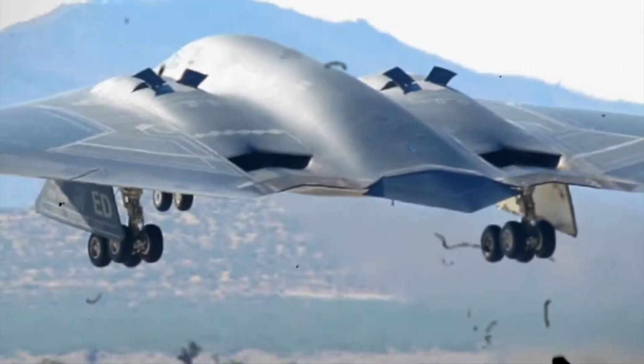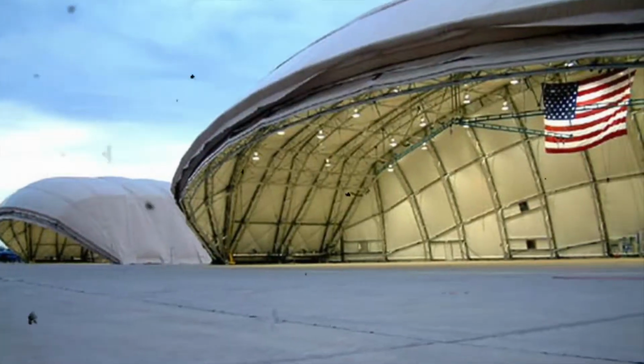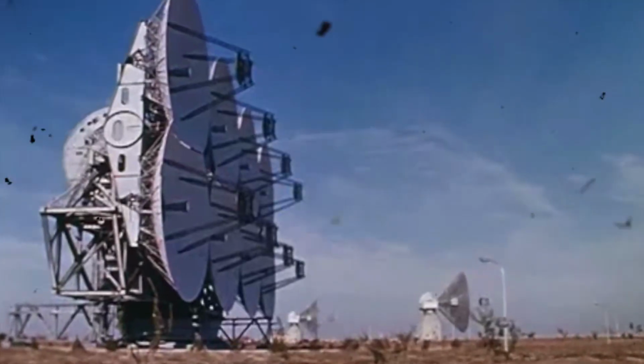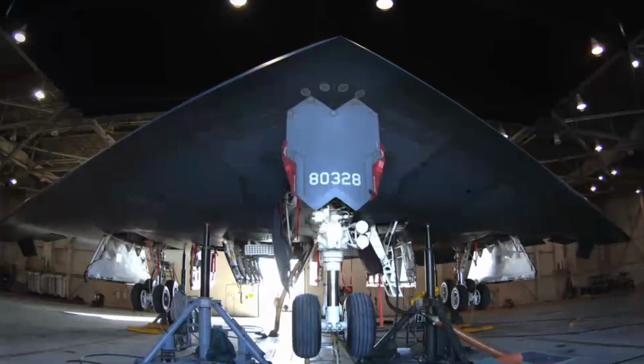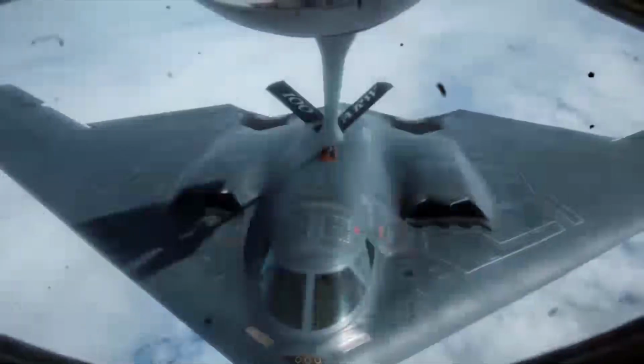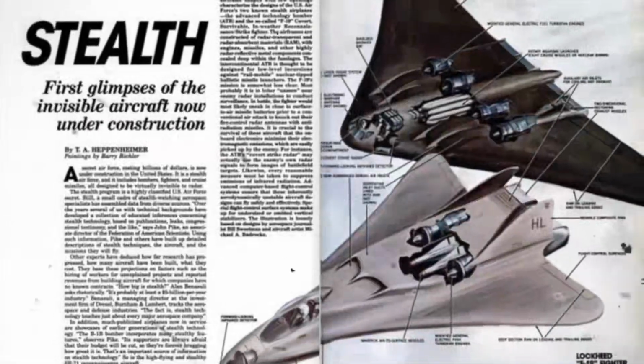During the Cold War, the world lived under constant tension. Each military movement could trigger a global catastrophe. The United States, concerned about the growing ability of the Soviet Union to develop increasingly advanced radar systems, knew they needed something revolutionary. It was not just a matter of technological superiority, but of strategic survival.